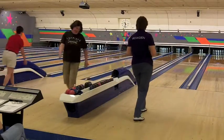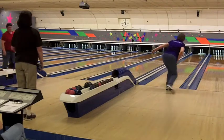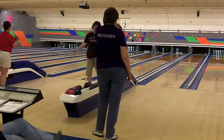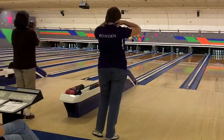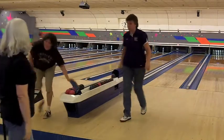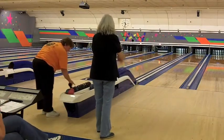And Judy also has a nice spare leave here. It's the 1-3-9 with some wood behind the 1 and 3 that should help her make it. And she does make it. Nice hit on the head pin. Pushed it back into the 3 and 9. And Karen with a good try on that big 5, but she will be open in the 5th. And she'll have an 8. So Karen Dumais has 48 through 5. Judy Bowden 44 with the ball working. So Judy is up 10 plus the spare fill.